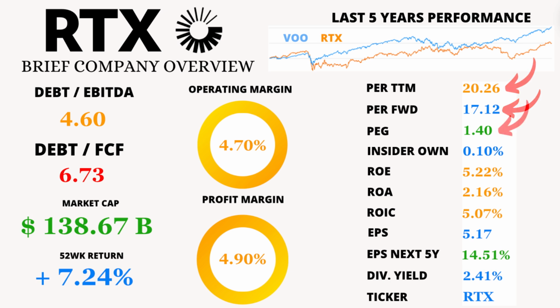Intriguing, right? Next, we have the P/G ratio at 1.40. This ratio takes into account the company's growth rate, and a P/G around 1 typically indicates that a stock is fairly valued. RTX's P/G of 1.40 suggests it's a bit overvalued when we factor in expected growth.